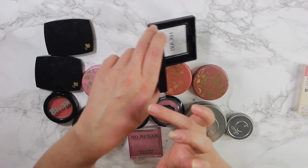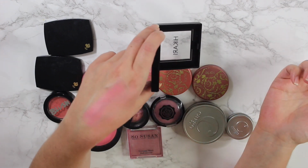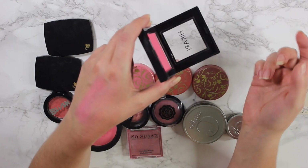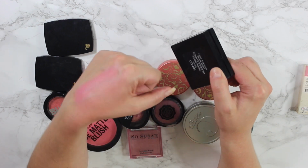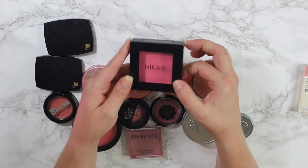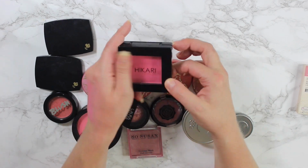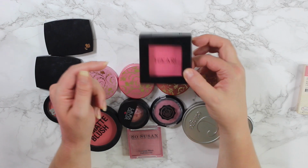Let me show you how dark this is. Look at that. You have to be super, super light-handed for this. It is so gosh darn pretty, but it is way too dark for me. Even when I am light-handed, I'm trying to take it off or fix it. So I'm gonna gift that guy. I know that there are a few of my friends that would really love this color.